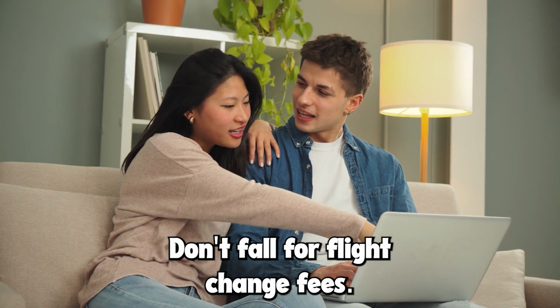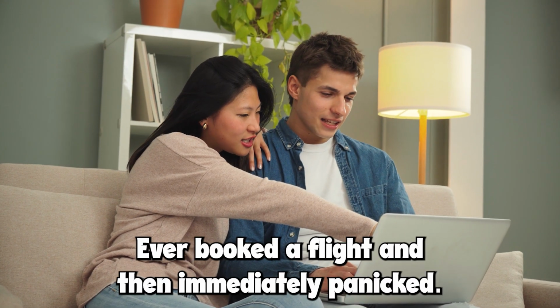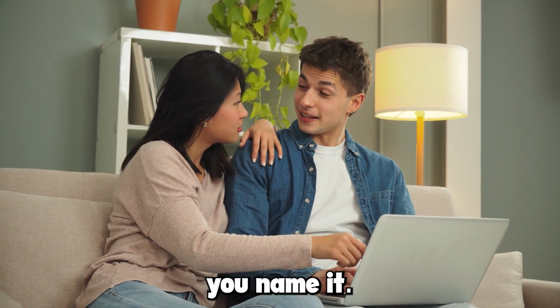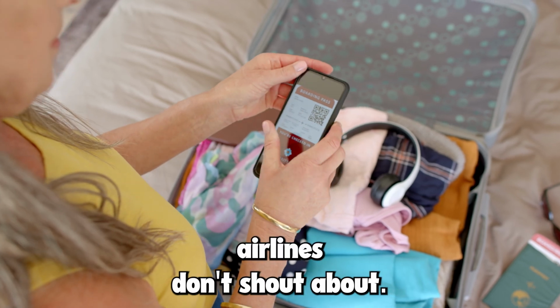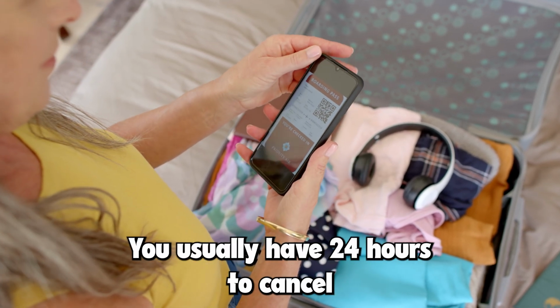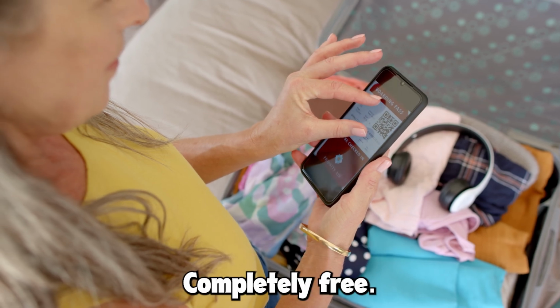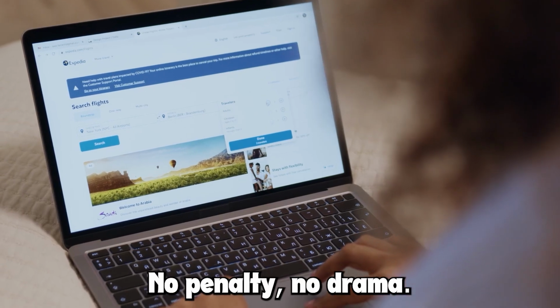Don't fall for flight change fees. Ever booked a flight and then immediately panicked? Wrong date, wrong time, second thoughts, you name it. But here's the thing airlines don't shout about. You usually have 24 hours to cancel or change your flight for free. That's right, completely free. No penalty, no drama.